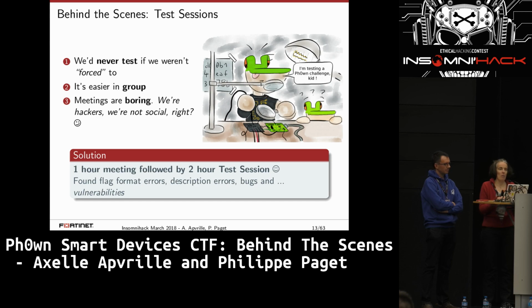That worked. We found lots. It's really important to test the challenges. I'm sure that people organizing a CTF here test it. We found loads of bugs in the formats of flags, and it's sometimes difficult for smart devices to follow a strict format. We found errors in the descriptions. We even found actual vulnerabilities on the smart devices, right?